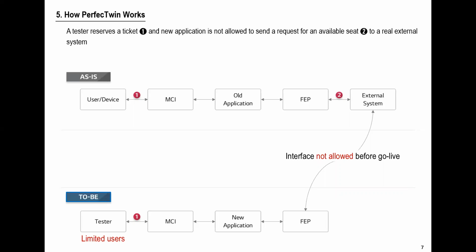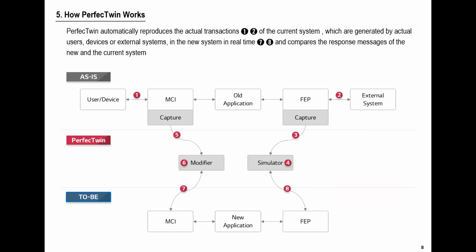If a tester reserves a movie ticket using the newly developed reservation application, the new system can send the request for the available seat to the actual external system. With Perfect Twin, things can be changed.